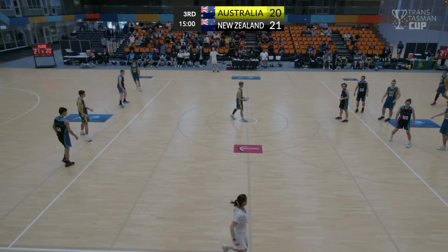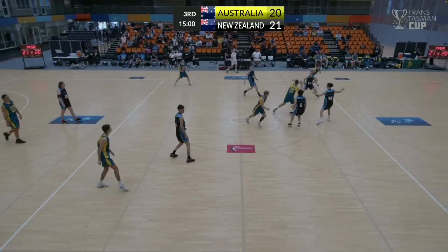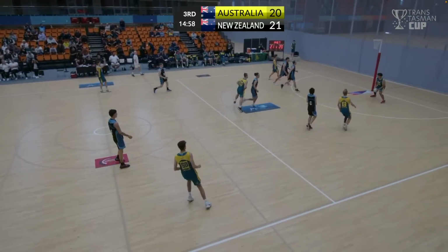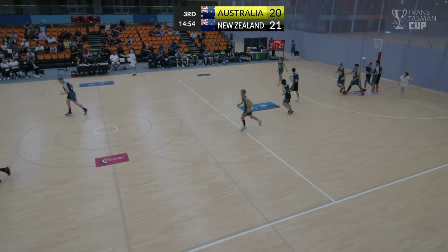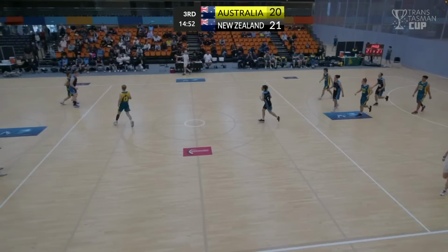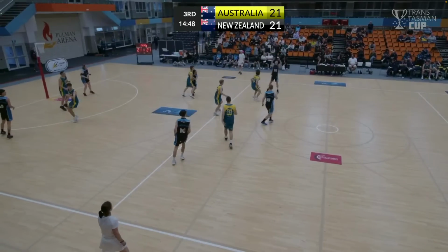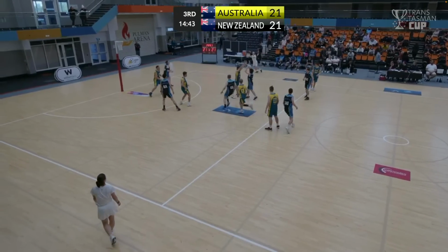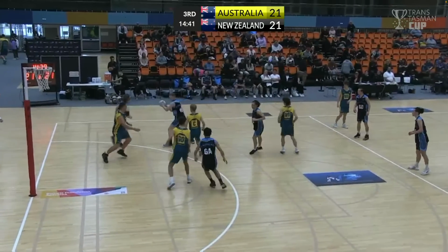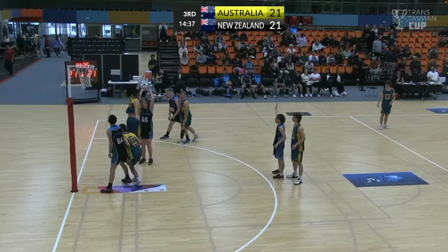And we've just got some changes here. Jackson Chadwick in at wing attack for New Zealand. Freddie Taylor into goal defence. Freddie Taylor came with the Australian Under-17s team to New Zealand for our nationals and was elevated up to the Under-20s because of his performance at our national tournament. And Maya Thompson goes back to goal shoot, a position that he's more familiar with. 5 seconds to score goal.